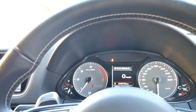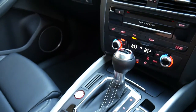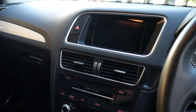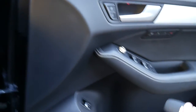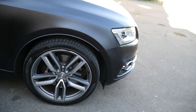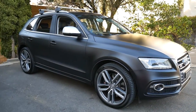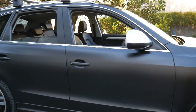It's not due for a service until 35,000 kilometres next year, and is a very impressive car. If you're in the market for a near new SQ5, just turn those lights off, and you want to save a significant amount of money on new price, then I think this is a car you should come and have a look at. I think ideally it's to be sold as it is.